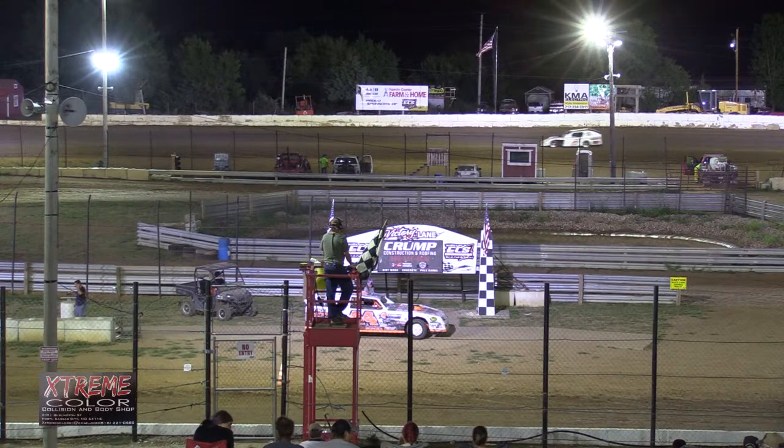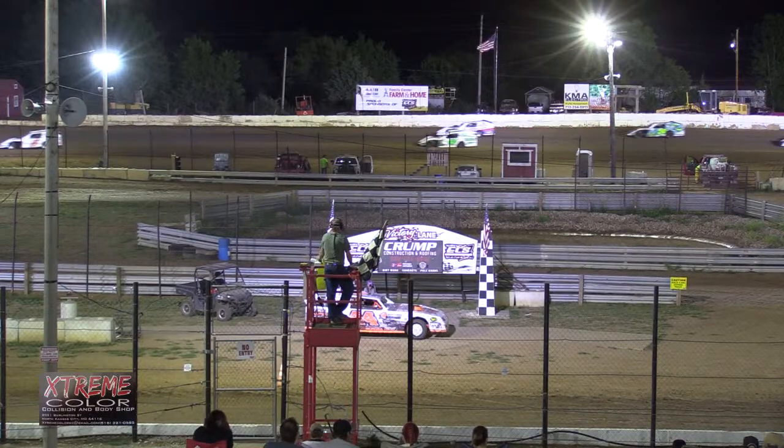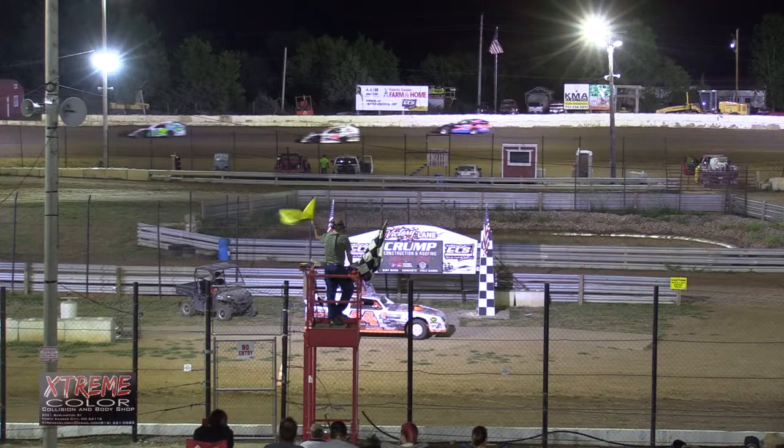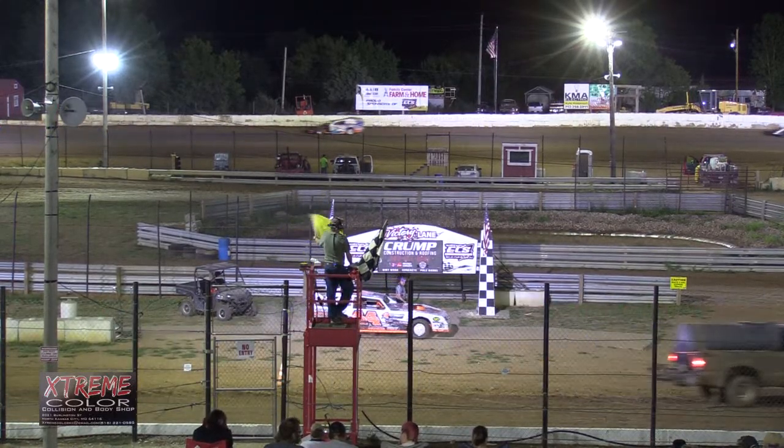So the front row and the last row is the only ones that have feature wins. In this B-Mod A feature, could be somebody new tonight. Derek Watson was awful good last week.